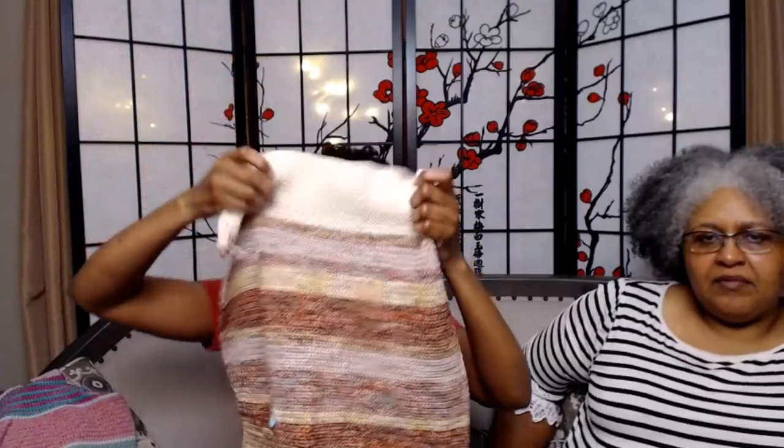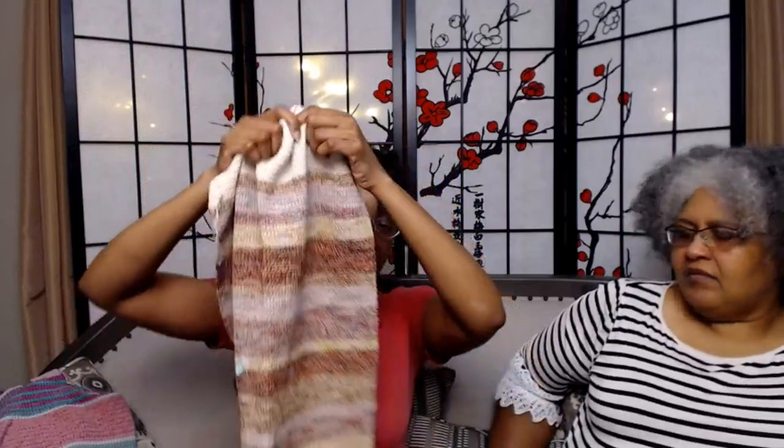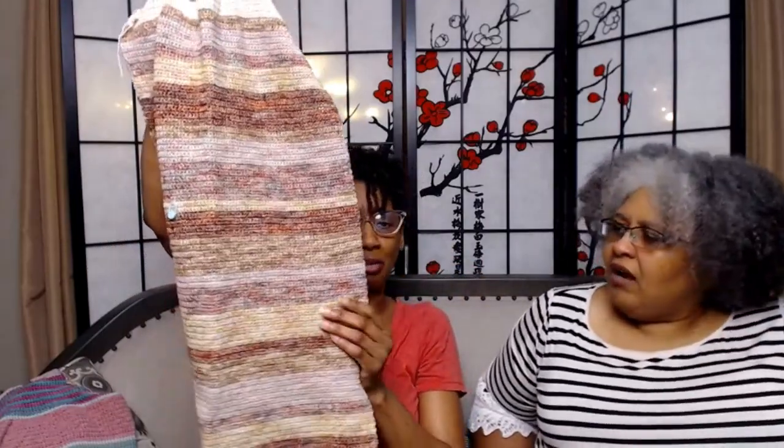And I'm using a total of 6 different colors. This neutral up here is number 6, but the stripes are 5 colors. And it's a gorgeous yarn. It's an absolutely gorgeous yarn.